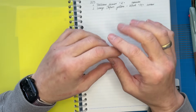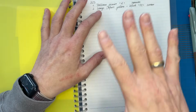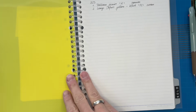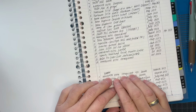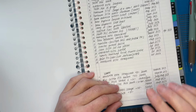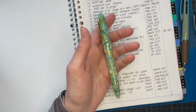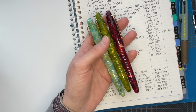And then another thing: I didn't start out with one of the pens, but I was able to loan or borrow this pen, the Esterbrook Esty in Honeycomb, from my friend Sarah in March of 2023. And I have since added 4 of those pens to my collection.